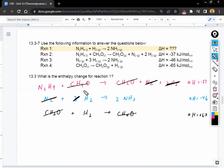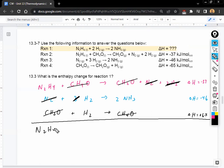I messed up. Oh, I think I wrote it wrong. Sorry, guys. This should have been a 2 right here. My fault. Yeah, it should have been a 2, and that's where we get the 2. I copied it down wrong here. So if you guys got that, and that was what was tripping you out, I'm really sorry about that.